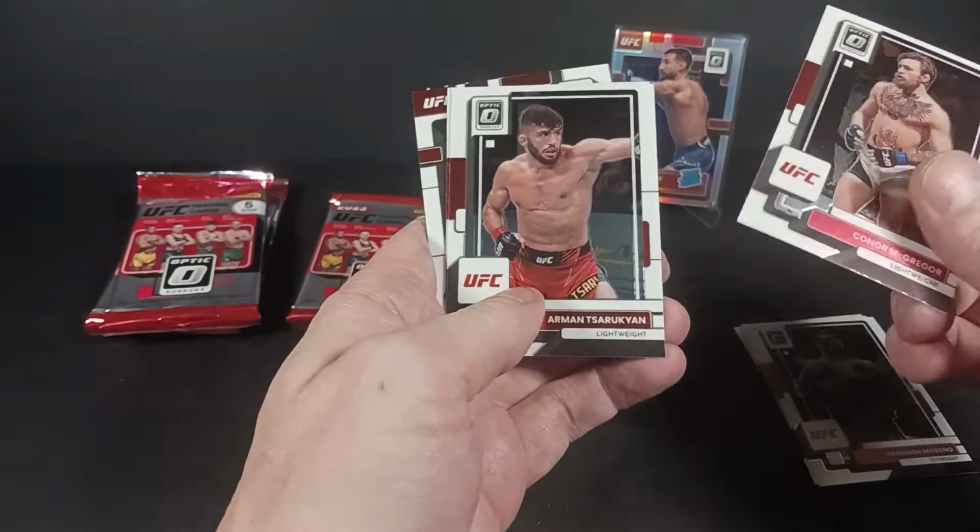Conor McGregor, Armen Tsarukyan. Okay, I'm bad with those names from that part of the world. Chael Sonnen. And a rated rookie of Paul Rosas. And what's the lighted up Holly Holm? Looks exactly like the Optic football cards I've pulled of lighted up Holly Holm. Before I saw a couple of these on the shelf, before I ripped more than one box, I thought I'd take a quick peek at it. Because, again, my knowledge is lacking in this sport.